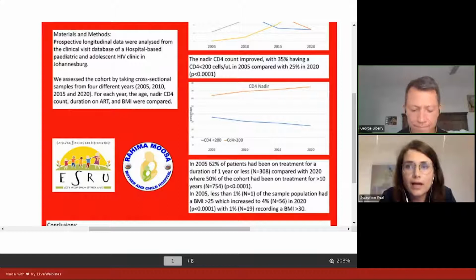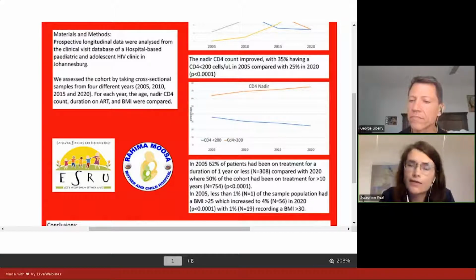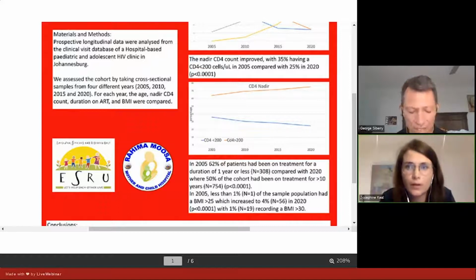So by and large, our clinic is perinatally acquired. There are a few cases where there's been other forms of transmission, but we don't really have a large proportion of adolescents who've been initiated at our clinic. The vast majority of them have been with us from birth or infancy all the way through.